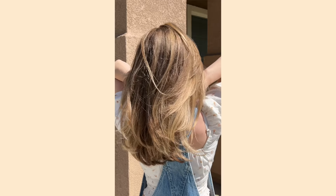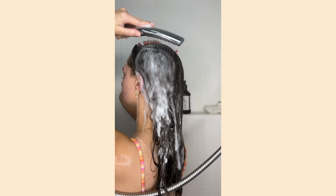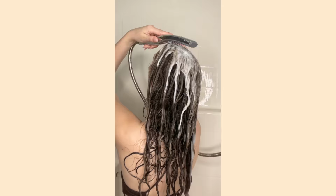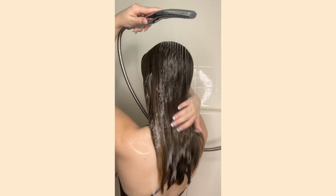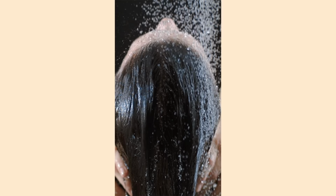First things first, you want to stop washing your hair as much. I know it feels disgusting. Just trust me. First thing you're going to do, you're going to wash your hair. Then you're going to wait 1 day. Then you're going to wash your hair again. Then you're going to wait 2 days. Then you're going to wash your hair again. And then you're going to wait 3 days, and then you're going to wash your hair, and so on. I wash my hair every 3 to 5 days just because that's kind of my limit.